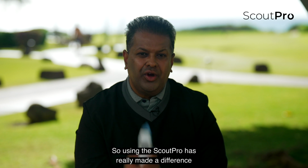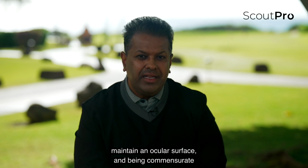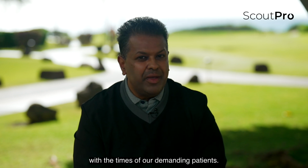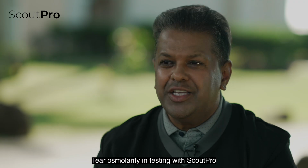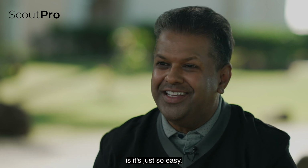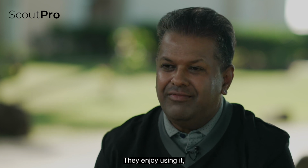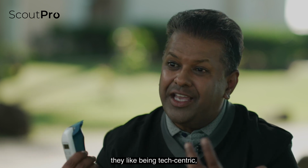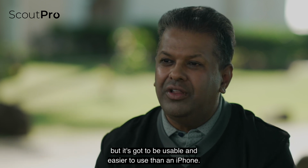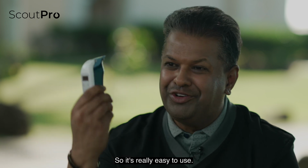So using the ScoutPro has really made a difference in checking for tear osmolarity, maintaining that ocular surface, and being commensurate with the times of our demanding patients. Tear osmolarity testing with ScoutPro, it's just so easy. So I get no grief from my staff. They enjoy using it. They like being tech-centric. They love technology, but it's got to be usable and easier to use than an iPhone. It's really easy to use.